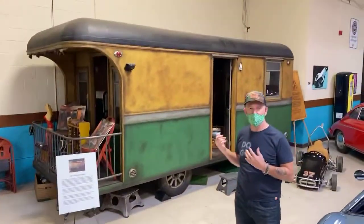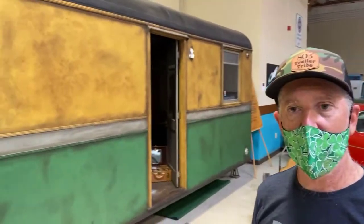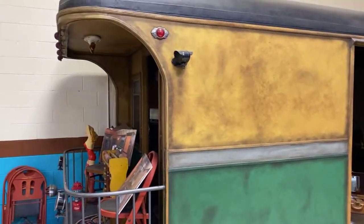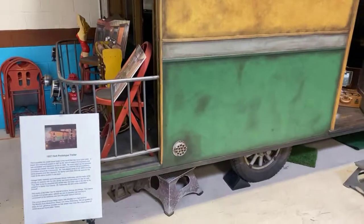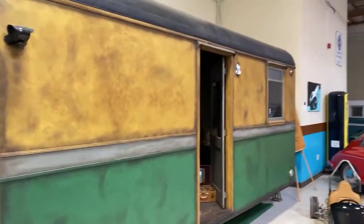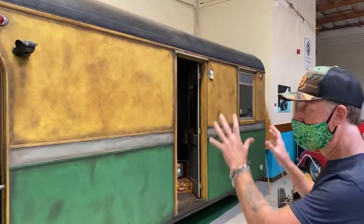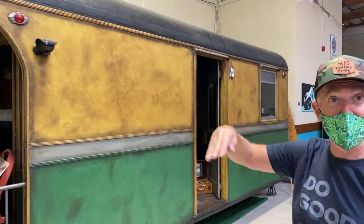So this is a 1927 Holt vintage trailer. A gentleman back in '27 built this for he and his family, and then the crash of '29 hit, and the car went in. The trailer went in storage, and it's been in storage for 60 plus years. Ended up in the museum up in Santa Cruz, and then we bought it from them and brought it down here, which was the scariest thing we've ever done because we had to put this on a trailer and then go down the windy hills of Santa Cruz and not die.